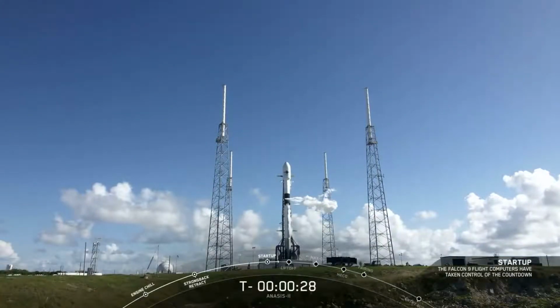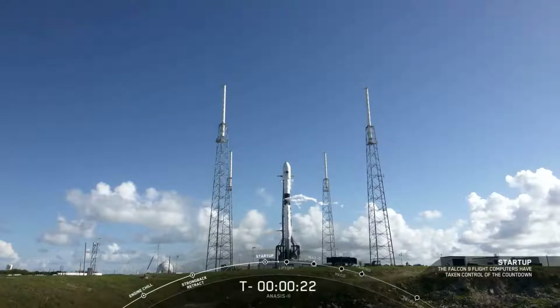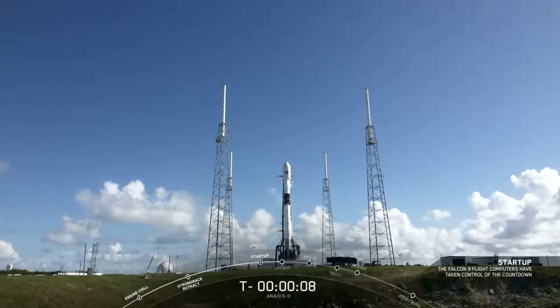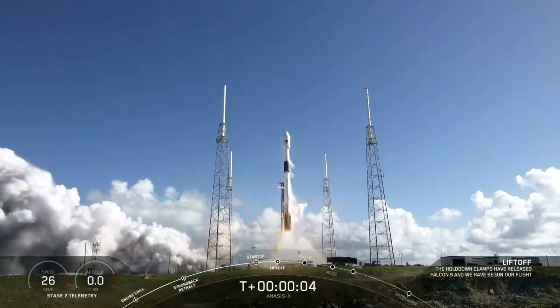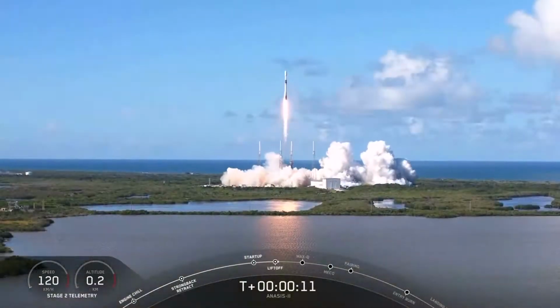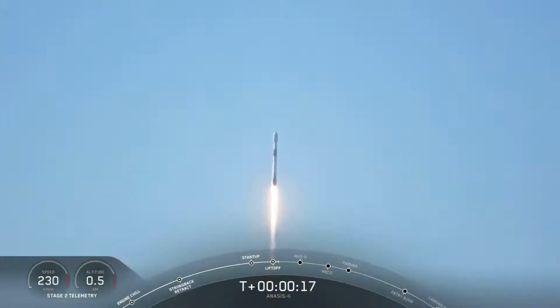T-minus 30 seconds. Stage 1 tanks pressing for flight. T-minus 15 seconds. 10, 9, 8, 7, 6, 5, 4, 3, 2, 1, 0. Ignition. Liftoff. Pitching downrange. M1E propulsion is nominal.